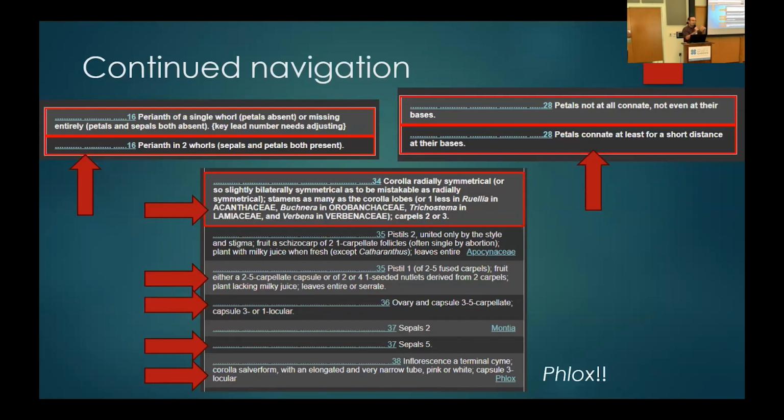This is the key getting through from families into genera. It talks about the perianth. Is it a single whorl with petals absent, or is it a perianth with 2 whorls, petals and sepals both present? And so I have determined that second one. Then we're looking at the symmetry of the flower. Then whether it's 1 pistil or 2. And then whether the ovary and capsule are 3 to 5 carpellate or not. And then there's 5 sepals, 5 of those pretty flower things there that look like petals, but they're sepals apparently. And then the last 2 is looking at whether the inflorescence is a terminal cyme or this salverform, which is one of these funny words where a salver is this tray thing, but botanists use that to describe something, but nobody uses salvers anymore.